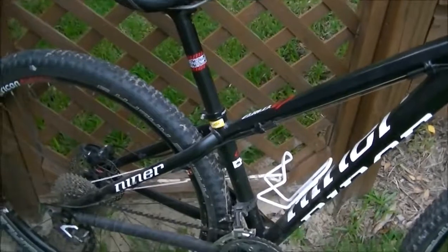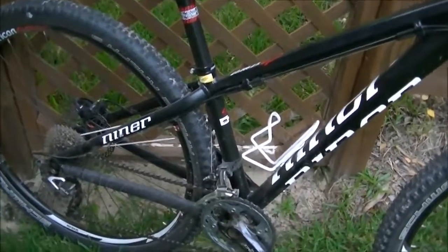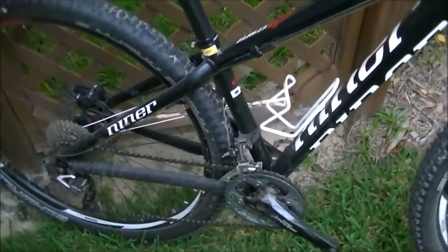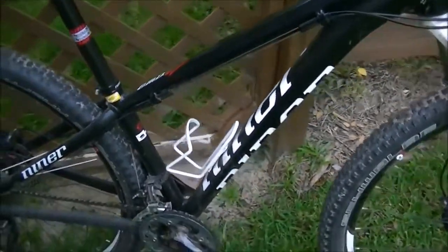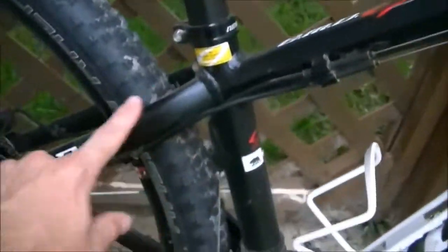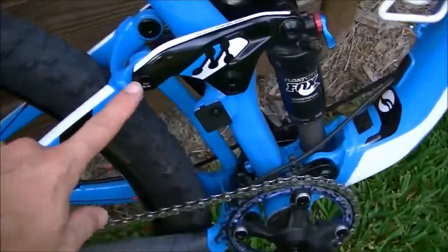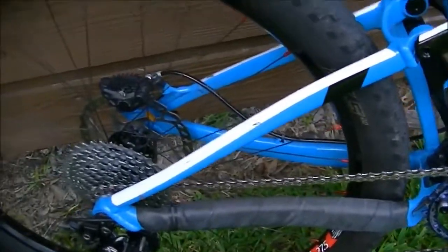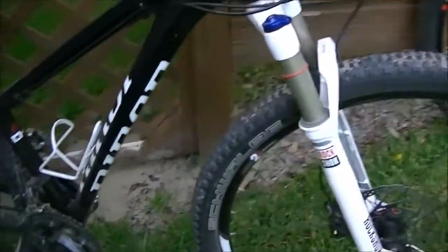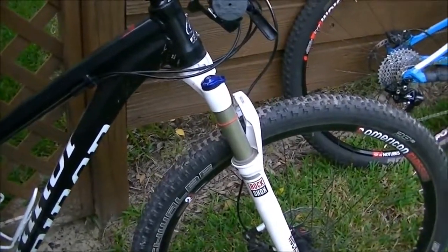Let's first go over what a hardtail is. And if you're a more experienced mountain biker, just hang with me for a minute and I'll cover this from the real basics and get a little bit more complex as we go along. A hardtail is a bike that has no suspension in the back. There's no shock, there's no pivots, everything is firm. As opposed to a full suspension where there is a shock, there's pivots, which allows the rear wheel to absorb bumps. When you talk about a hardtail, you typically refer to a bike that has a suspension fork.